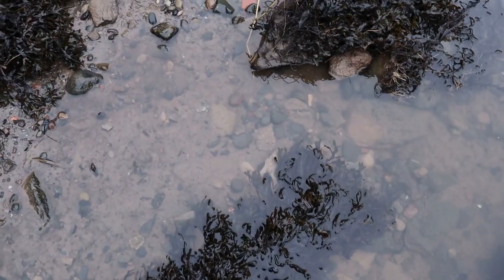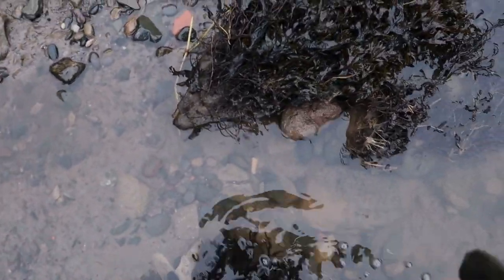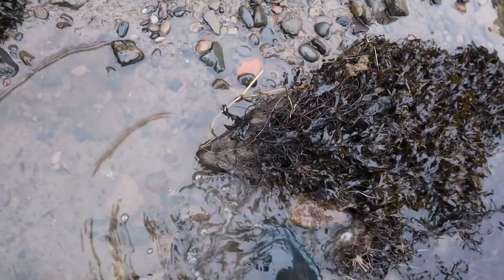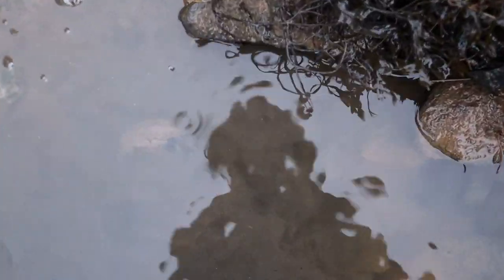There's all sorts in the water here. Loads of stuff. But it's a bit deep and very chilly, so I ain't picking it out. There's a bit of clay pipe there as well, a little shard of clay pipe. Might be able to kick it up. No, I've lost it now. It's gone.